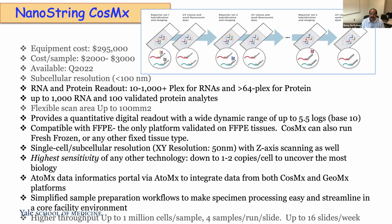You can simultaneously do RNA and protein readout from this instrument. For RNA, you can do 10 to 1,000 plex, while 64 plex for protein is currently available. It also comes with an informatics portal, called AtoMx, which you can use for data analysis.